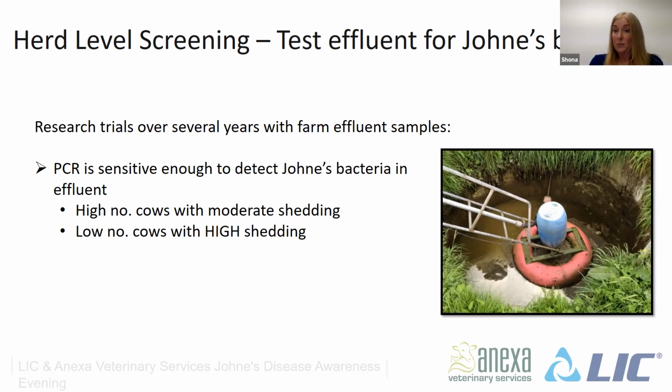so it wasn't a great indicator of prevalence. On Brendan's farm, it actually worked really well, but that wasn't always the case on some farms. That's because sometimes you can have a super shedder, an animal shedding a huge amount of bacteria, so the level in effluent can be really high, but there's actually not that many cows that are positive by antibody test. In contrast, you could have a farm where there's just a low level of shedding through a whole lot of antibody positive cows. So we found that it wasn't across all farms a great indicator of prevalence.